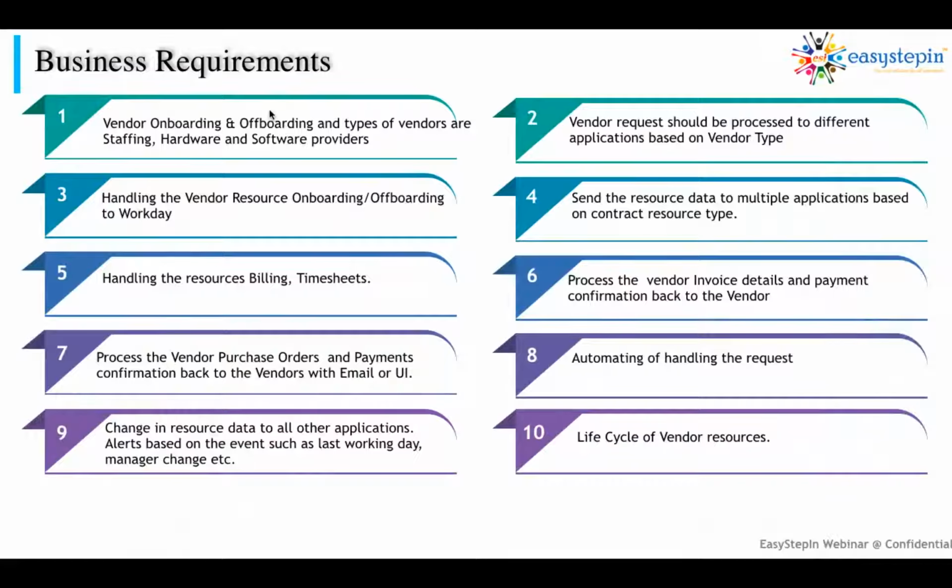Thank you, Pavan. So, coming to the business requirement, here is to provide an efficient solution for vendor management activities of a company, say like vendor onboarding or offboarding, data synchronization with multiple end applications, timesheets, raising invoices, making payments, payment confirmations, settlements to the vendor on resource termination, etc. We need a unified solution that automates all this process.